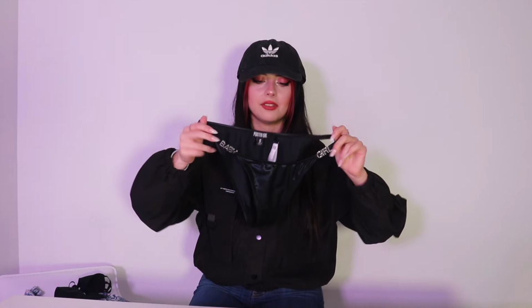And then the bottoms are also very similar. Right on the hips, they say baby and then girl. So it matches the top, which is really cute, as you can see there. And yeah, this one is pretty cheeky, but it's not super cheeky. It's not like the first one we looked at. So yeah, this one's very cute. I just love this one too.